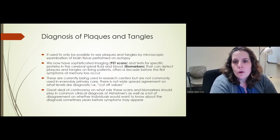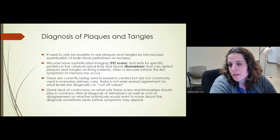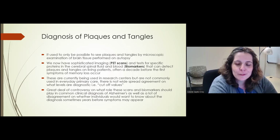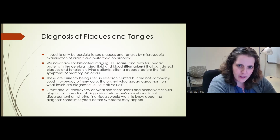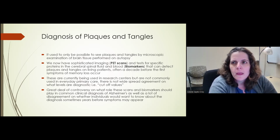It used to only be possible to see these plaques and tangles by microscopic examination of the brain. When I was in medical school, they taught us that the only definitive way to diagnose Alzheimer's disease is on autopsy, after a patient has passed away, when you look at the brain tissue. That's not really true anymore. We now have some really good ways to tell if those proteins are in the brain without having to dissect the brain and look at it microscopically.